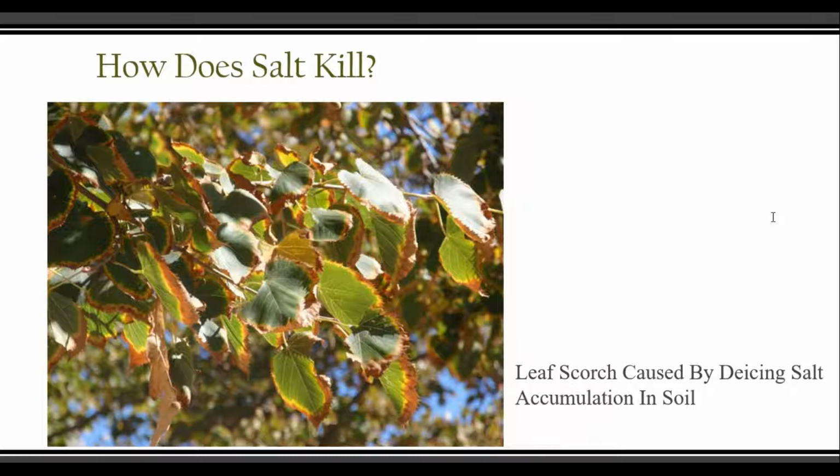Why am I telling you this? Because one of the symptoms is scorch, as you can see in this picture. And scorch is normally associated with drought, not enough water. You can have a soil that seems like it has plenty of moisture, and still the symptoms of the plant are looking like drought stress. Next frame, please.